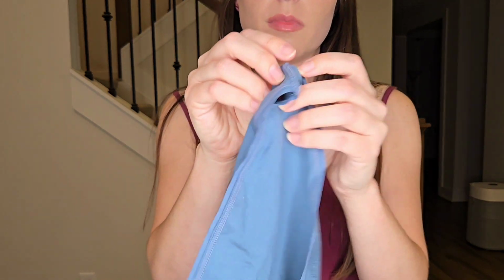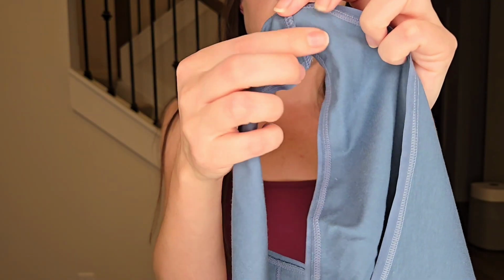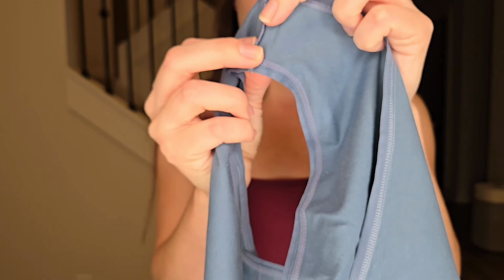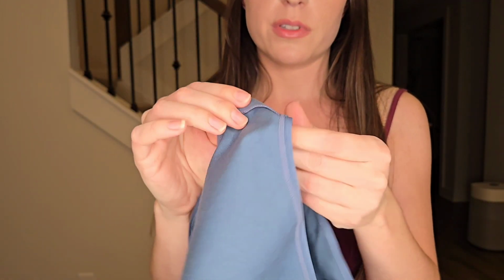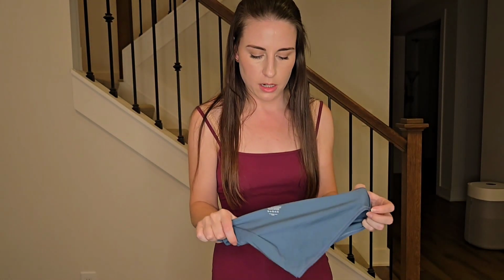Let's look at the inside here. I wanted to call this out. There is a seam on the side, and it's not completely sewn flat. As you can see, it's just kind of pieced together like that. So I wanted to call that out because some higher end brands do sew everything flat. And then the gusset here is only closed in the back. It's not closed in the front, but it is also a cotton gusset at the bottom here.